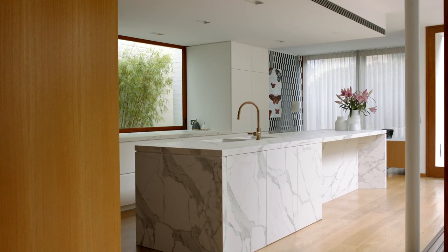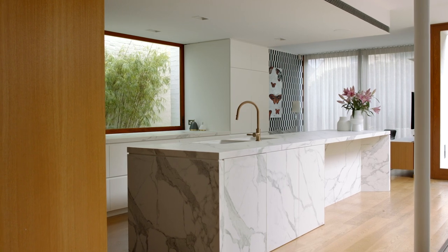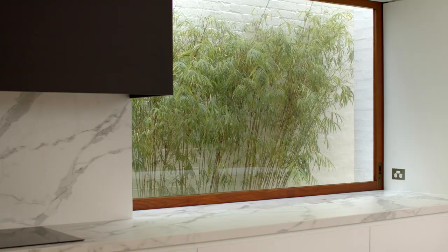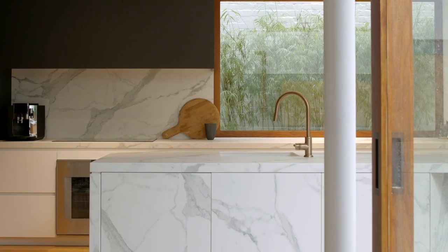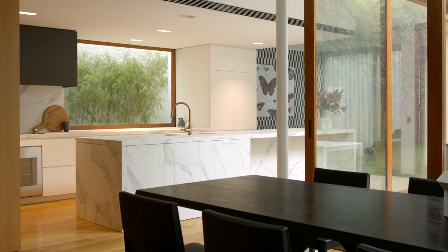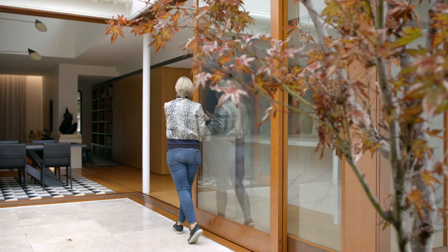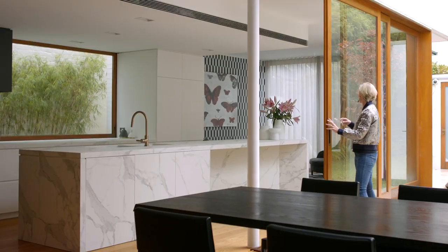So in terms of manufacturing and processing, pressed porcelain panels are manufactured and installed by a stonemason or a tiler that's experienced in working with the material. There's probably about 200 plus different designs, patterns, colors, and finishes available. They're also available in various thicknesses. In most instances, 6 mil is what's used for cladding and splashbacks. 12 mil is usually used for benchtops.